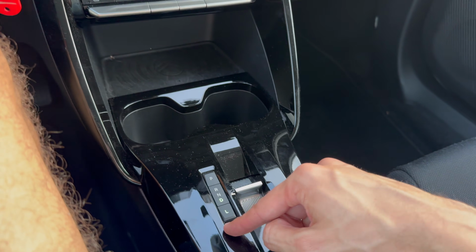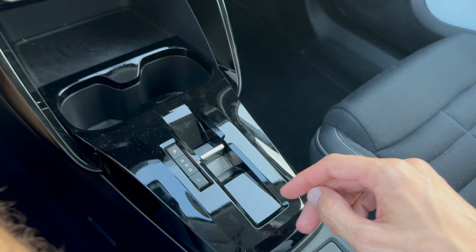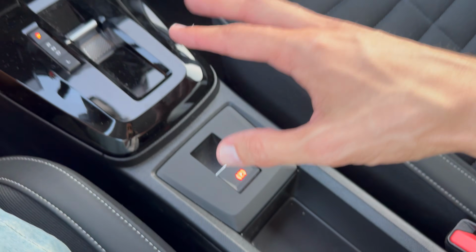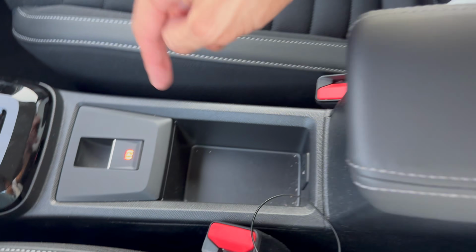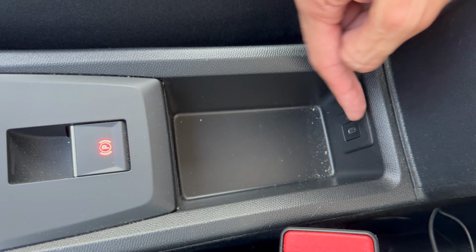L button here, I believe it's to reduce the recuperation. Before it was like a B button for brake, but now it's just L for some reason, not sure why. We have the electronic parking brake if you have the automatic. If you have the 6-speed manual, you have the manual handbrake. And you don't get the armrest. Here's a little space and another USB-C.